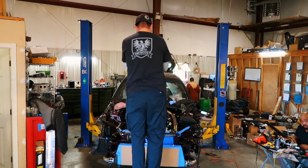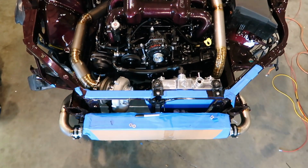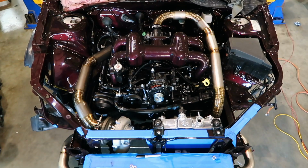Looks pretty, doesn't it? Stealing Ryan's view of the top down. This is the same car that we drifted around snow parking lots, by the way, in college.